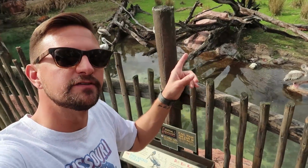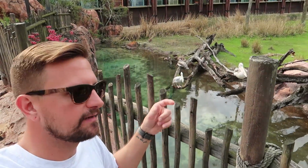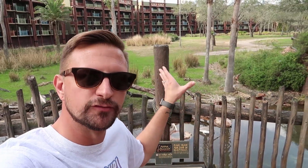Like, say, take for instance, where are they? They're there. Well, a ton of pelicans. I think they're a special kind of pelican. These are the pink-backed pelican. These are not native to Florida. I think they're native to Africa. So there you go. And if you don't have a Savannah Overlook, you can come out here and see the same thing at all hours of the day.